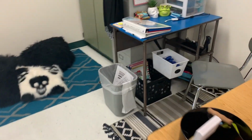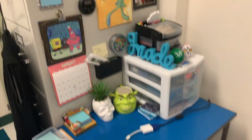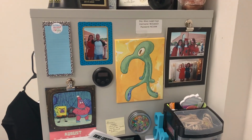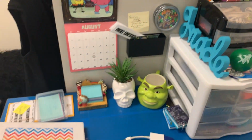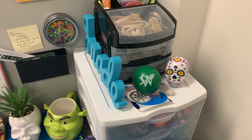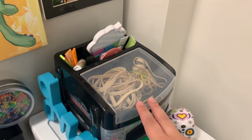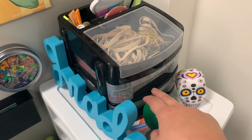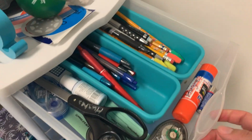Okay, then we have, this is kind of where all my supplies and things live. I haven't completely figured it out yet, but I have kind of my cutesy knick-knack things. My diploma, Teacher of the Year award, calendar. So these drawers are where I keep most of my actual things that I need. So I have some sticky notes, rubber bands, small paper clips, big paper clips. I gotta find somewhere for this. And this top drawer is things I need all the time.